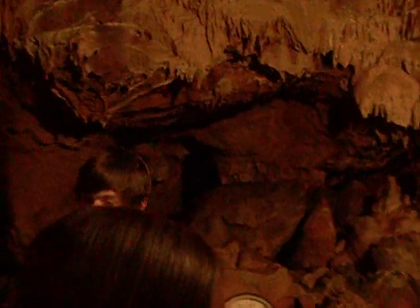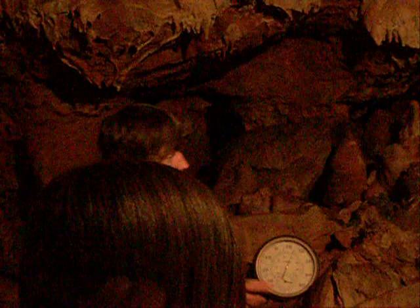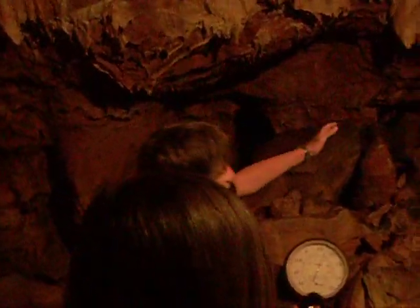Now down here I said they didn't use any dynamite, it's all been dug out by hand. The only bit of damage they've actually caused is where you're standing. There'll be a big stalagmite floor that ran all the way down here and then they smashed their way through that. All these bits around the outside, however, are still intact and they still remain.